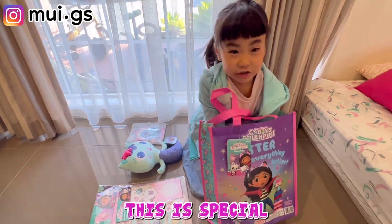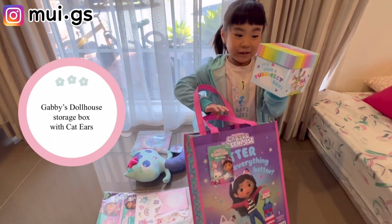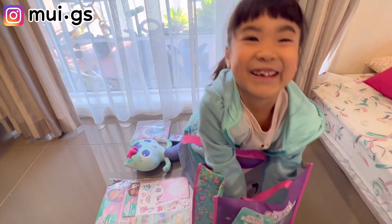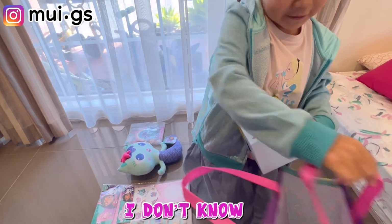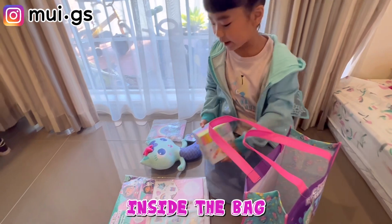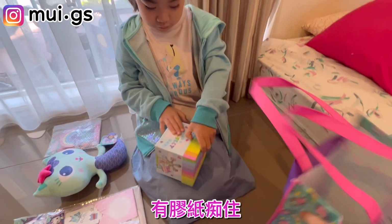Oh, this is special. A kitty cat box. You get to make one. Oh no. 係咩嚟嘅入邊？What's inside? I don't know. Maybe it's ingredients. Because there's only one more thing inside the bag. 你開佢睇下咩嚟嘅入邊。Oh, there's tape.